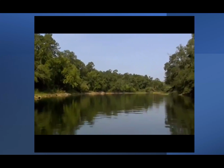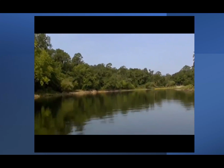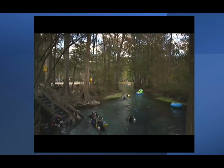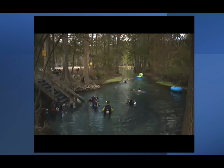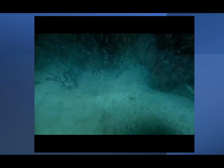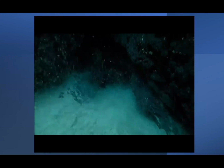Florida's underground waterways are just as vulnerable as surface waters. Springs reflect the health of our natural environment. They are not just for recreation, but are a key indicator of the water quality beneath our homes. The water gushing out of our springs comes directly from your local aquifer. It's your drinking water.